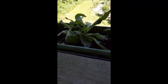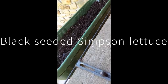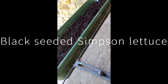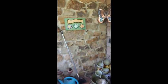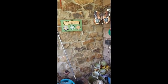I had a little disaster in this area. A bird got in here and took out some of my bib lettuce. So I planted some new in today. And on this side I had the black leaf Simpson, and the bird took it out too. So I planted some more black leaf Simpson plus some red lettuce in it. And I put this just to scare the birds away, but as you can see, it's got its nest up in the corner. So I don't think this did much good this year. Now, let's go visit the rest of the garden.